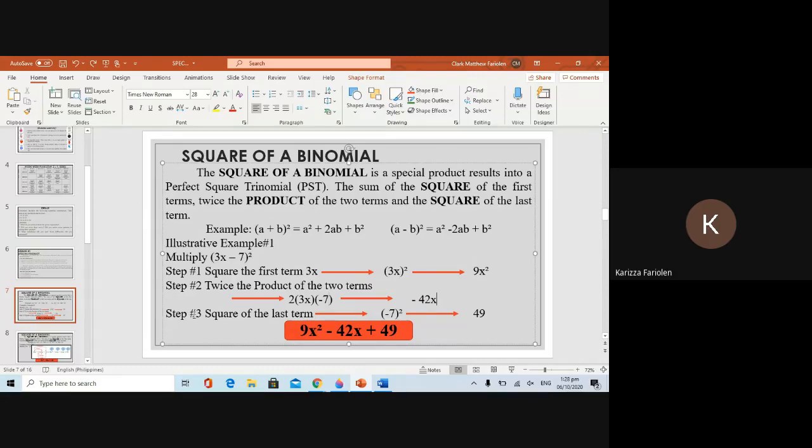Okay? Then for step number 3, we have to square the last term. Since the last term is negative 7, so we have negative 7 squared. So negative 7 times negative 7, that is positive 49. Bakit? Kasi negative times negative is positive. Okay? So negative 7 times negative 7 is equivalent to positive 49. So combining the 3 terms, we have 9x squared minus 42x plus 49.